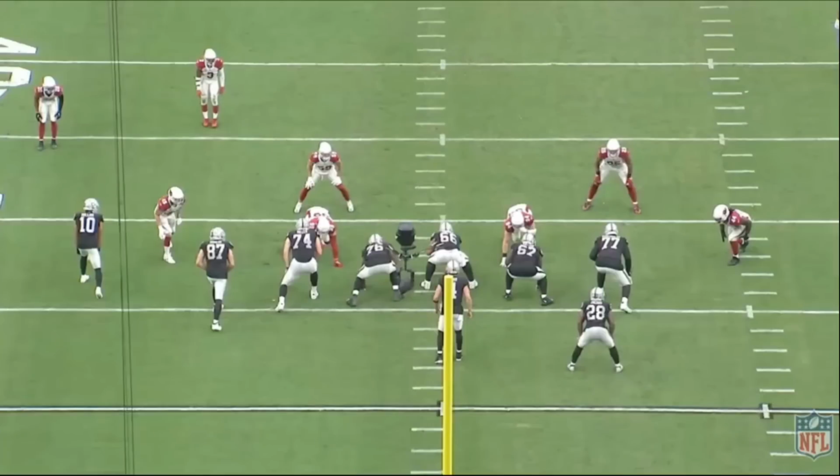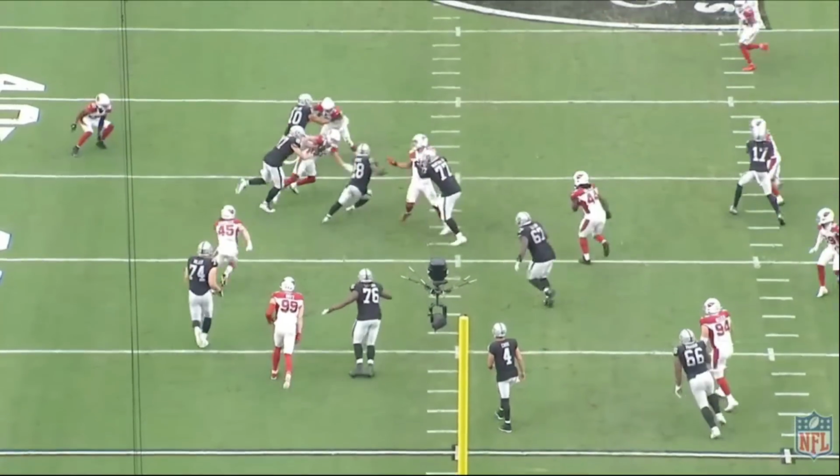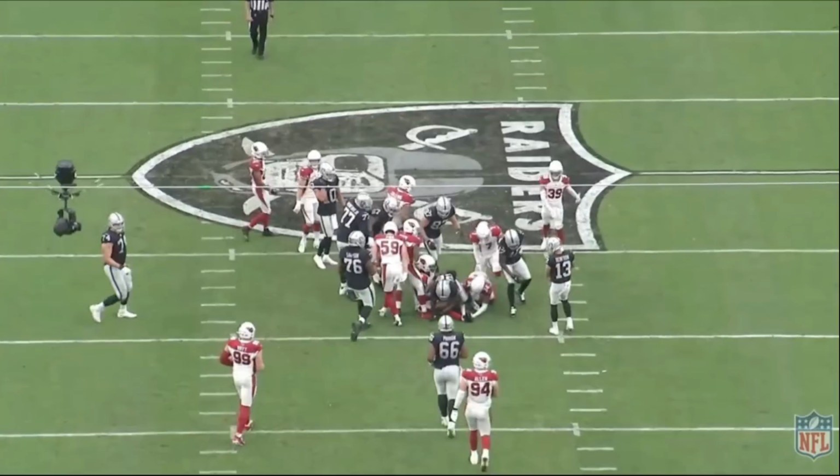If there's one thing that I can say about Josh McDaniels, is he knows how to block. He knows how to get his offensive linemen and how to kind of trick and make things look a certain way. Because this play could have been blocked differently than the way it actually was blocked. But if it was blocked differently, it may not have picked up the number of yards it ultimately picked up.